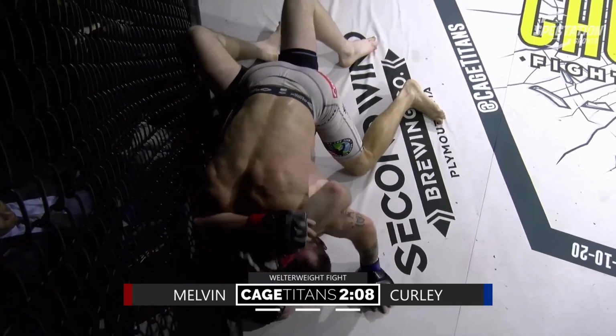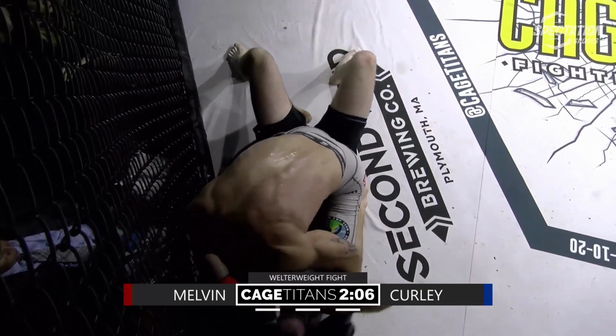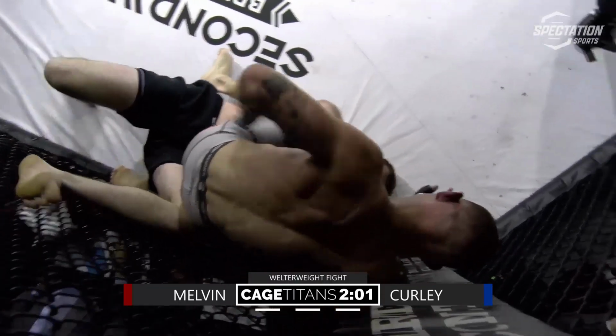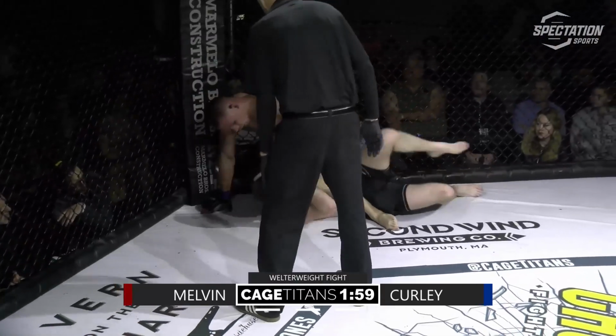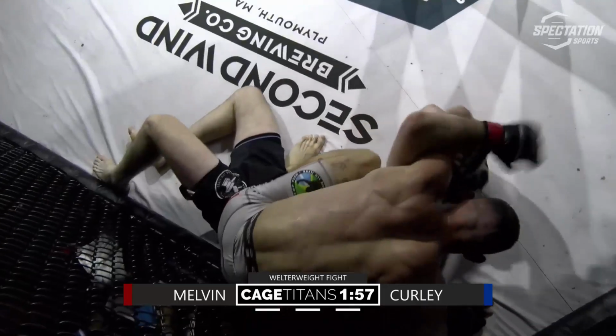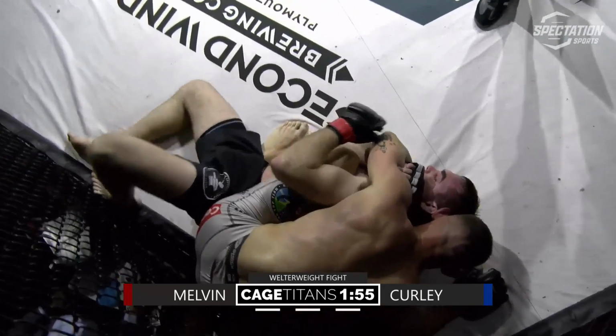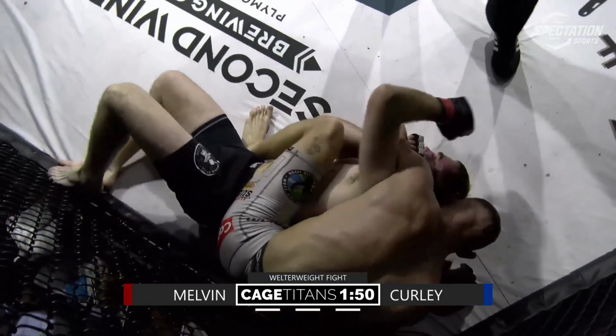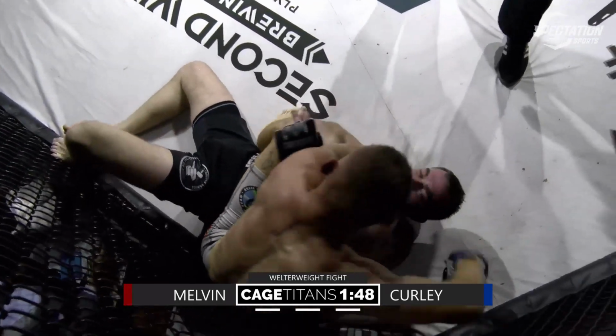He's going to take the clock out. He's Gable gripping to hold the posture down, but Jay Curley is doing a great job, nice job. Putting that knee on his bicep to really stop that hold from happening. Giving his back. Watch the arm triangle coming here. It's going to be tough to finish against the cage. Not enough room against the cage here if Melvin gives it to him too much.